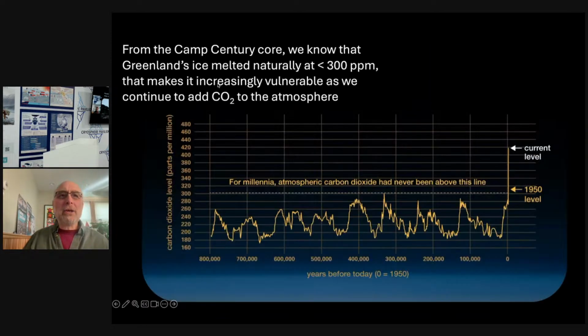So why does all this matter? This matters because when Greenland was deglaciated 400,000 years ago, and likely when it was deglaciated 1,000,000 years ago, looking at the carbon dioxide levels, carbon dioxide in the atmosphere was no more than 300 parts per million. That's about the level in the 1940s.